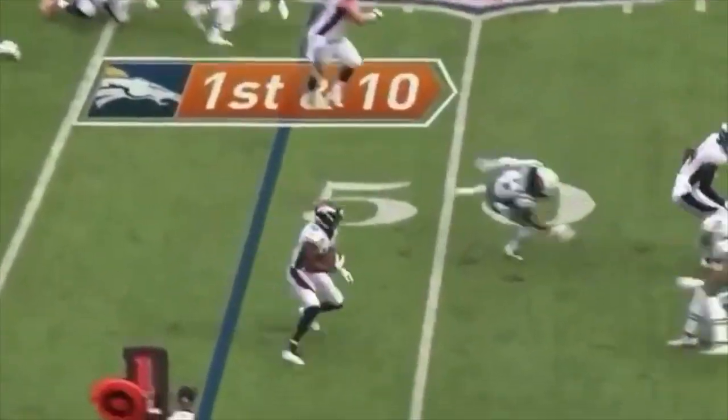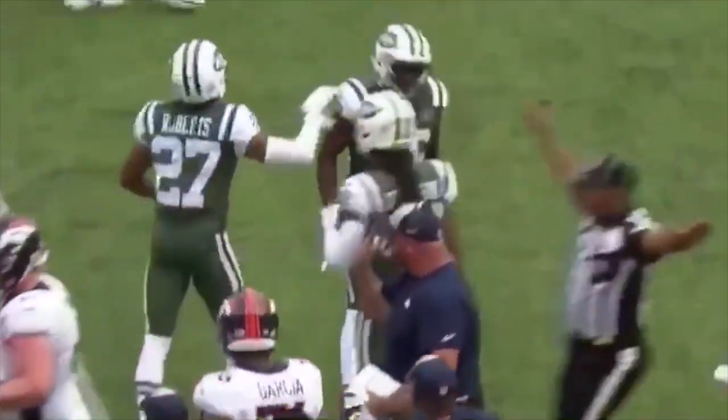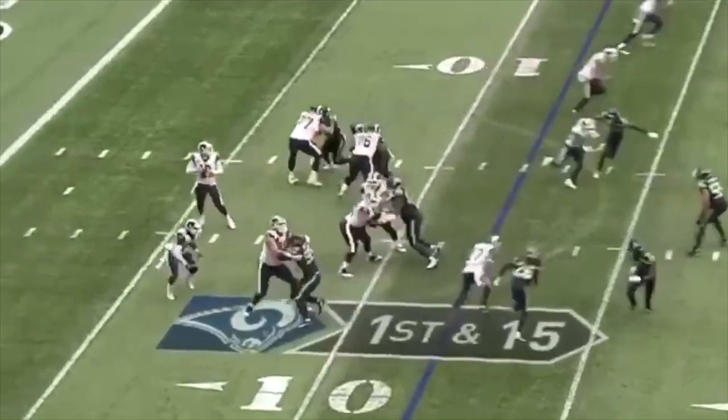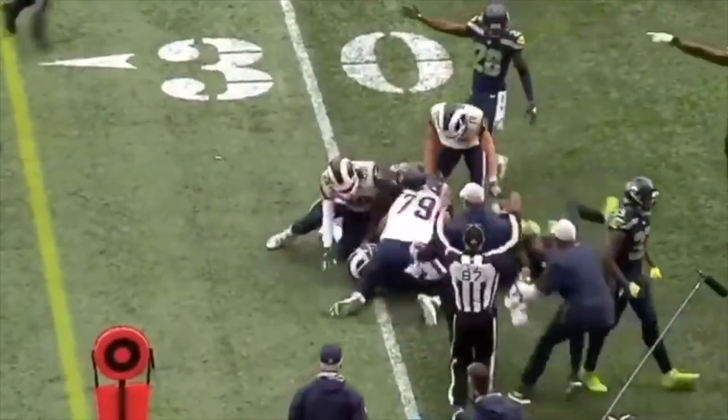Keenum. The quick toss to Sanders. Stiff arm. Gets around Roberts and gets leveled. Marcus May. The 1st and 15. Goff with time. Throws it, he's got a man. Oh, big hit on Brandon Cooks, and he is down and hurting.